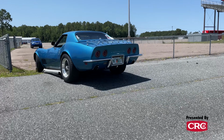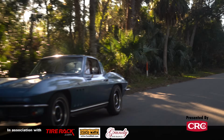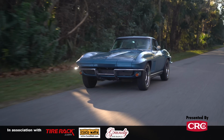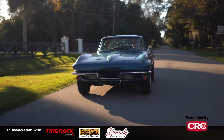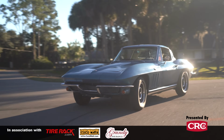All these characteristics make the small block Chevy lovable. It's so easy to keep this '65 Corvette running. To take it on a tour, you never have to worry about, will you be able to find a part if something breaks? They're powerful, they sound great, they run smooth, they're just great engines.